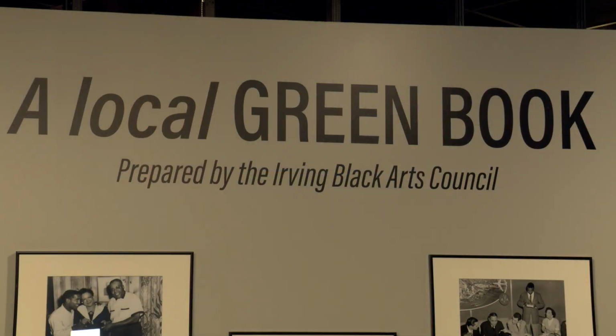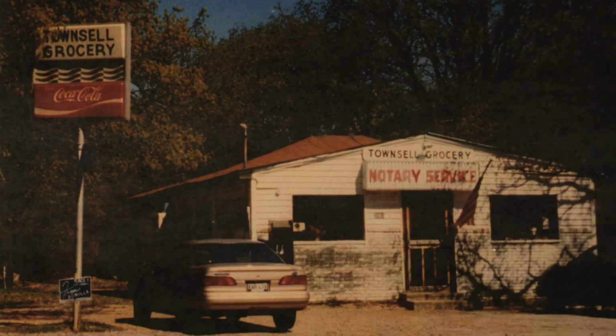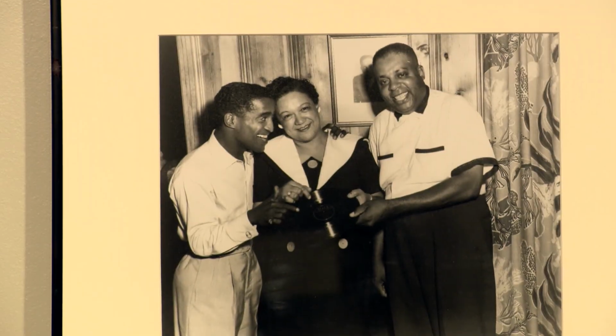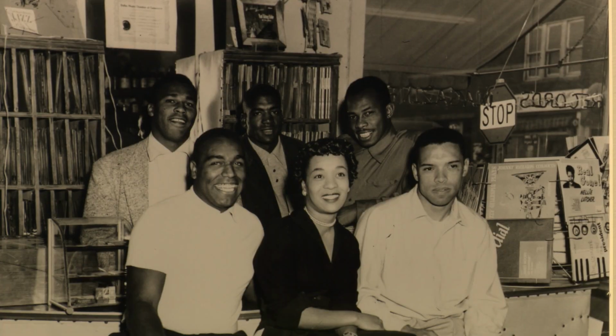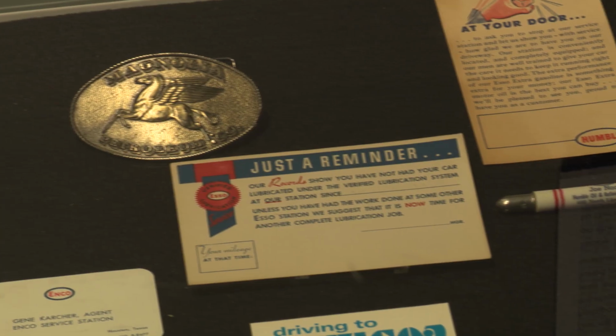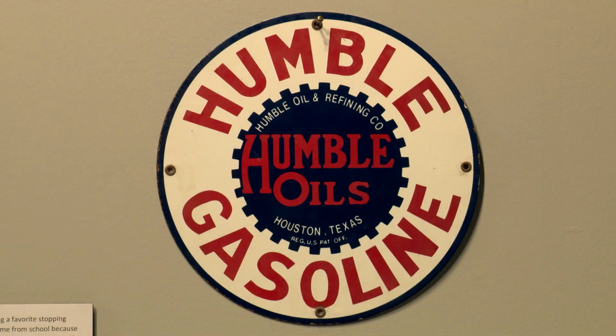A companion exhibit provided additional context at the local level. The Irving Black Arts Council has been an amazing partner throughout this entire project. We've created with them a local Green Book exhibition that looks at some of the local stories. It features two photographers, Kelvin Littlejohn and R.C. Hickman, and their photography, so Fort Worth and Dallas, North Texas, looking at that era. Just some stunning photography, as well as some artifacts that highlight businesses and the local story from that time period.